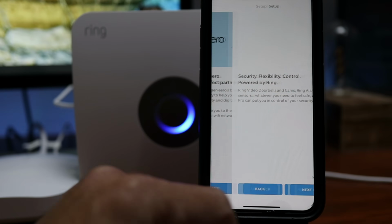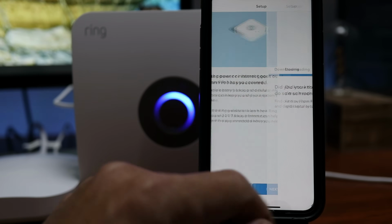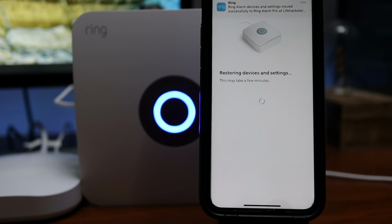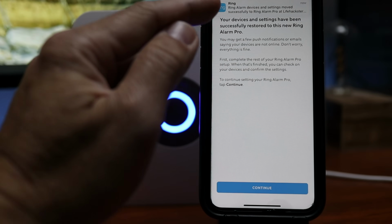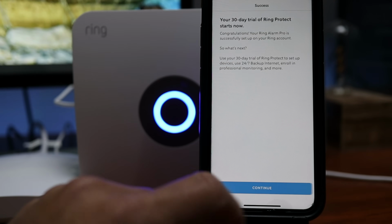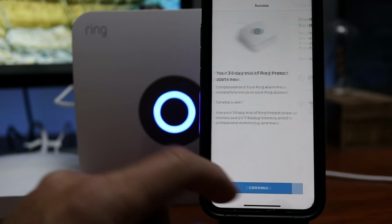There are a few more steps that you need to click next while setup is being performed to the new Alarm Pro, and this might take a few minutes. And you'll be prompted that the settings have been moved successfully to the new base station. Click Continue. There is a 30-day trial for the Ring Protect subscription.